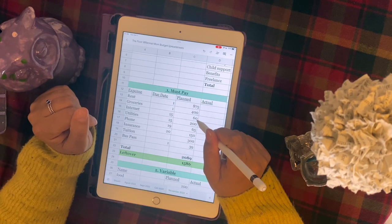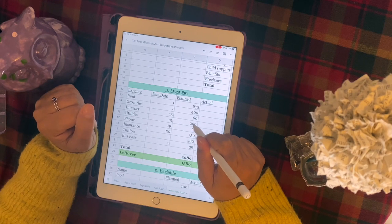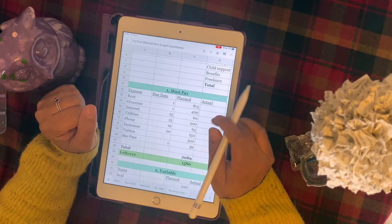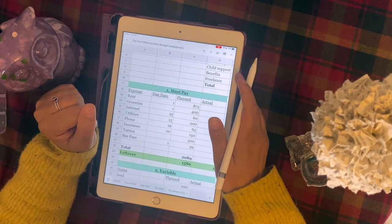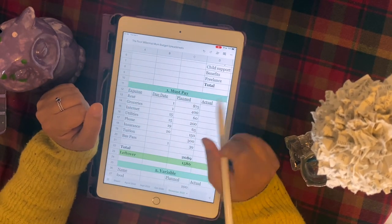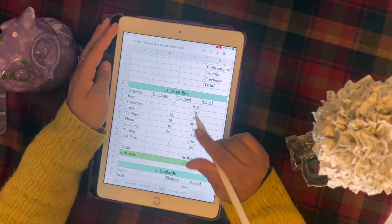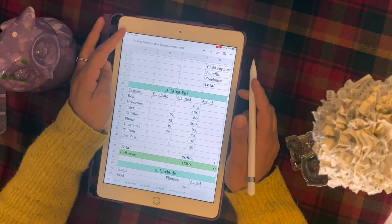Internet is $60, it's staying the same. Utilities is $200. This is going to have to go up. $200 is not going to cut it for this winter. It's already started snowing and it is freezing here. But we'll leave it at $200 for now, and maybe if I need to pull money from somewhere else, I can. Phone bill, this is my cell phone at $65.